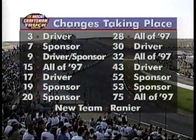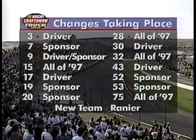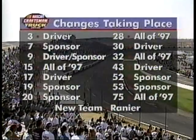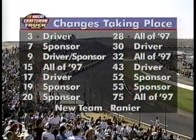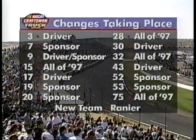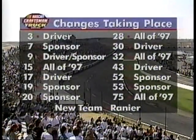The 43 is expecting to announce a driver change with Rich Bickle leaving Richard Petty's operation to go over to the Darrell Waltrip Motorsports. It's likely that the 30 and the 43 would be involved in that. The rumor mill certainly, although no confirmation whatsoever, sounds fairly accurate and excited about what he's gonna do. Jimmy Hensley moving on to Richard Petty's truck next year.